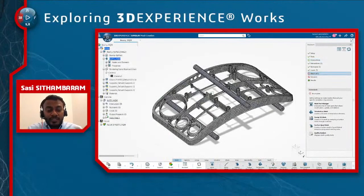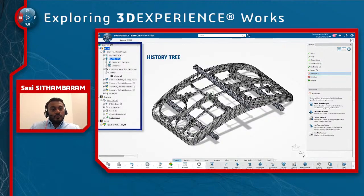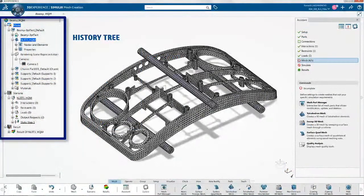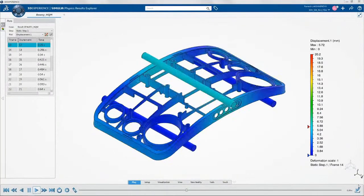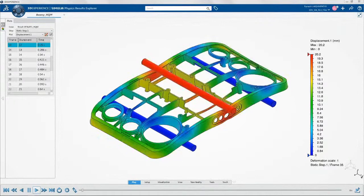So that was important to us: the consistency of the platform. Having all these different tools with different usage, but having the same interface and being able to use the same data set over and over again. So we have the history tree, which we already talked about, to the left of the screen. We have all our icons at the bottom, and then we have the assistant tool to the right of the screen.